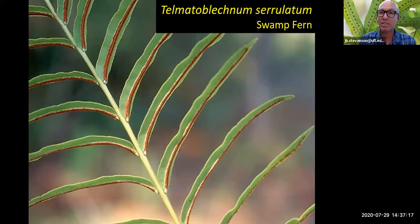One of our native species, the swamp fern, produces all of its sporangia right down the middle vein of each one of the pinna. And that is unique to this species in Central Florida. No other fern's going to do this. So that one characteristic can get you the identification of this particular fern. The sporangia are all crowded along that central vein of each individual pinna coming off the rachis of the swamp fern.